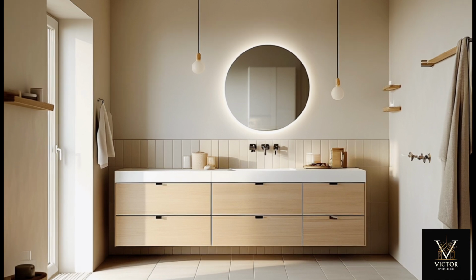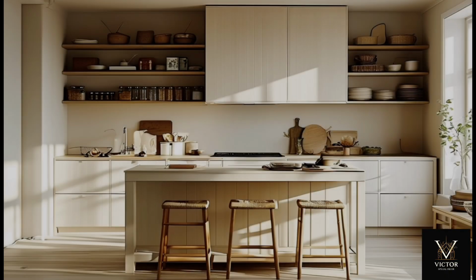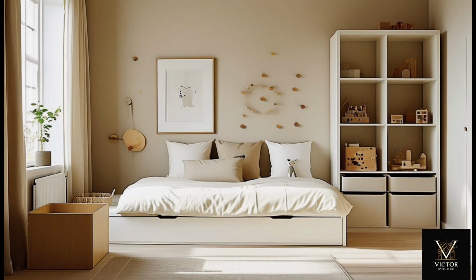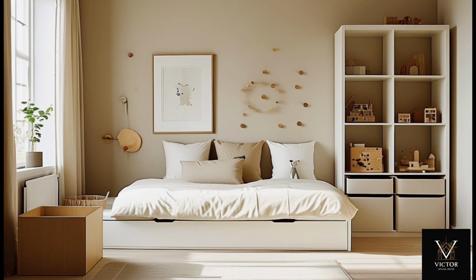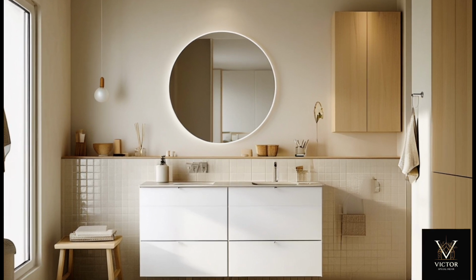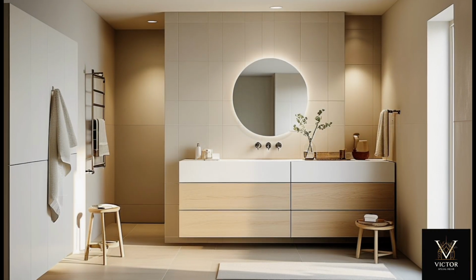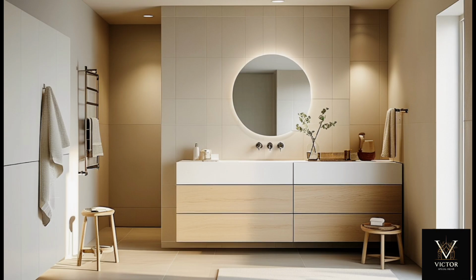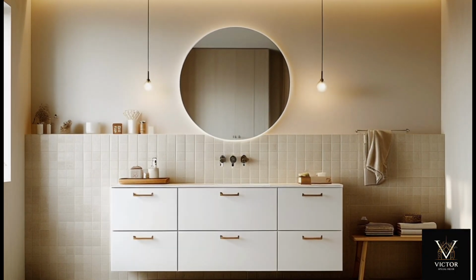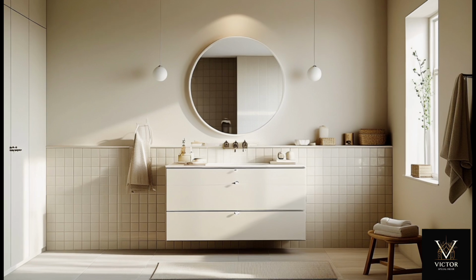One of the most striking features of Japandi is its commitment to intentional design. Everything in the room has a reason for being there. No excessive decorations, no flashy colors, just thoughtful materials and harmonious tones. That's why the soft beige, crisp white, and warm wood accents work so beautifully within this style. They reflect nature, light, and calm.